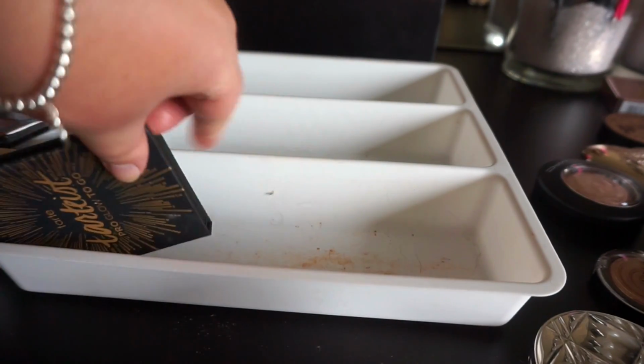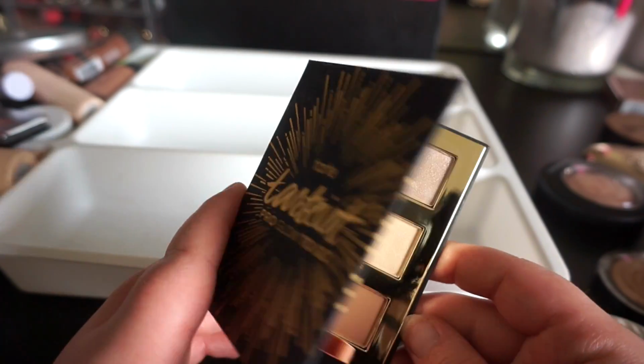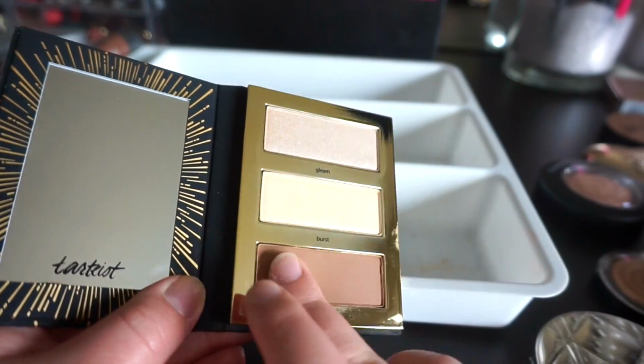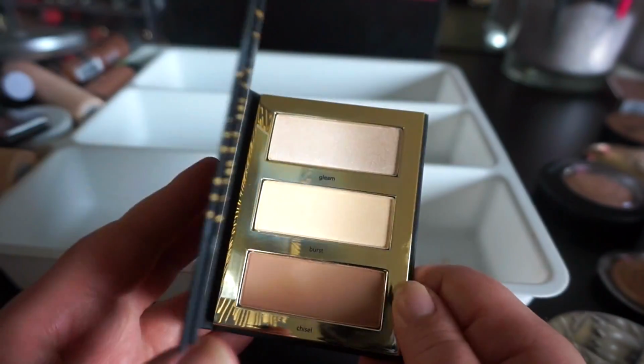And then finally, in this dirty, dirty drawer, I have the Tarte Pro Glow To Go, another new one that I still want to use more, so that's gonna stay. And I feel like this is so nice for traveling. Like, this contour shade is so good for my skin tone. Doesn't really look like I've touched the highlighters. I don't think I have.